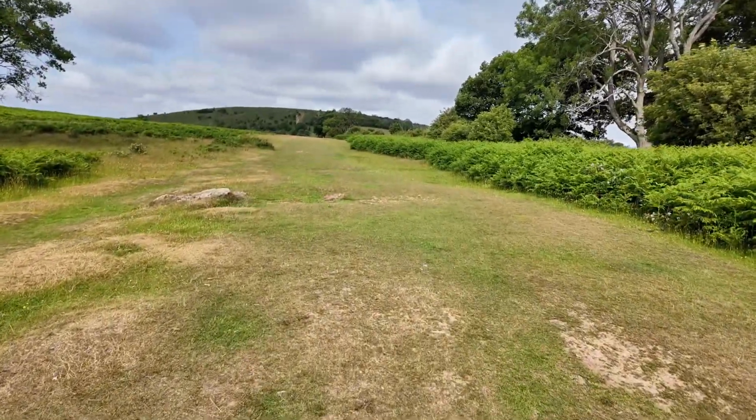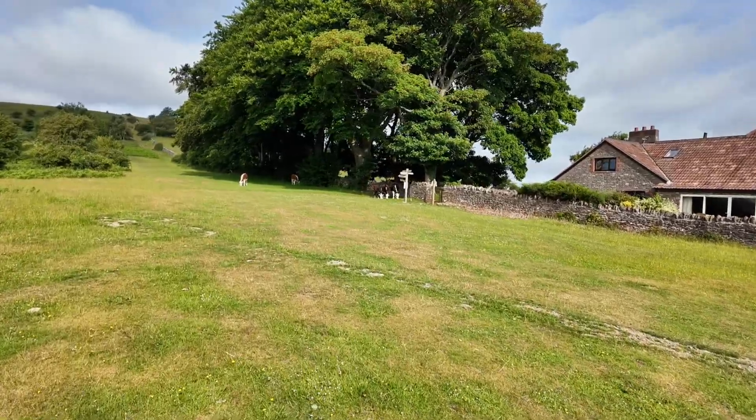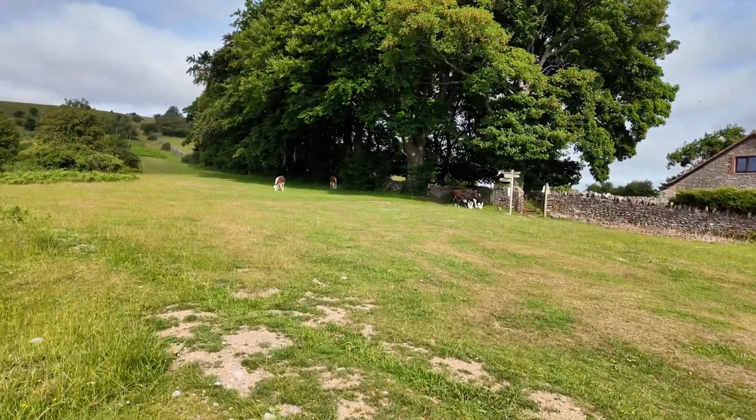Apparently got to watch out for the cows, which always scares me to death. And there's some up ahead, baby calves, which got to watch out for the mum going mental. But let's have a look, see what happens. The young ones, you've got to be careful because they will get a bit frisky. So I'm going to go round to the left, I think, and go out that way.